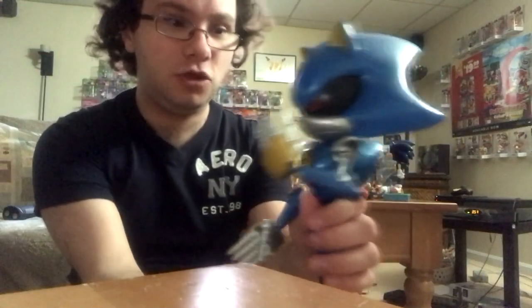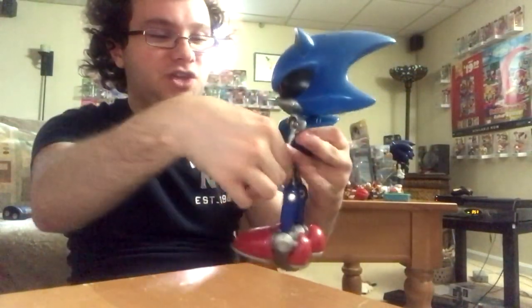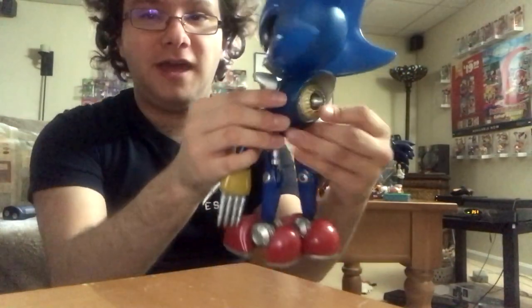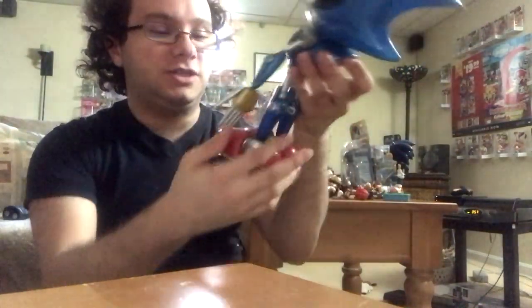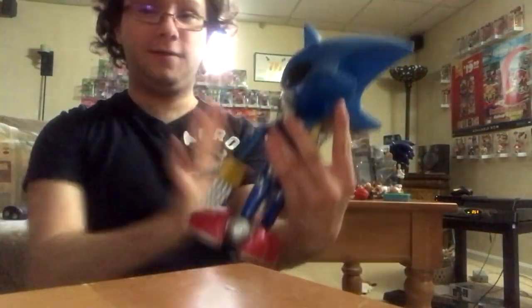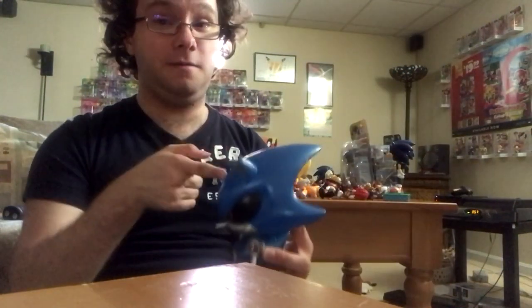Look at this 10-inch Metal Sonic from Jazzwares. This is peak performance. I don't care what anyone says. This is absolutely incredible. They have every little detail from his back engine, his legs, and his arms. Everything is just phenomenal about this guy, and he stands really well. If you can find this for an affordable price, whether it be boxed or not, get him, because this is mind-blowing.